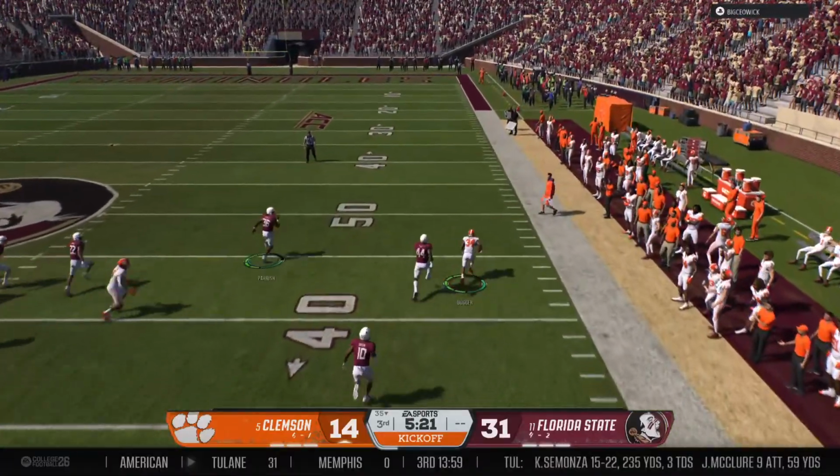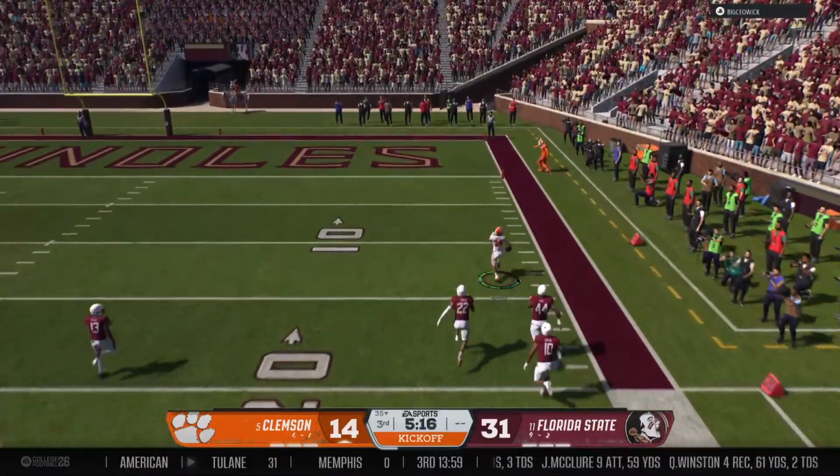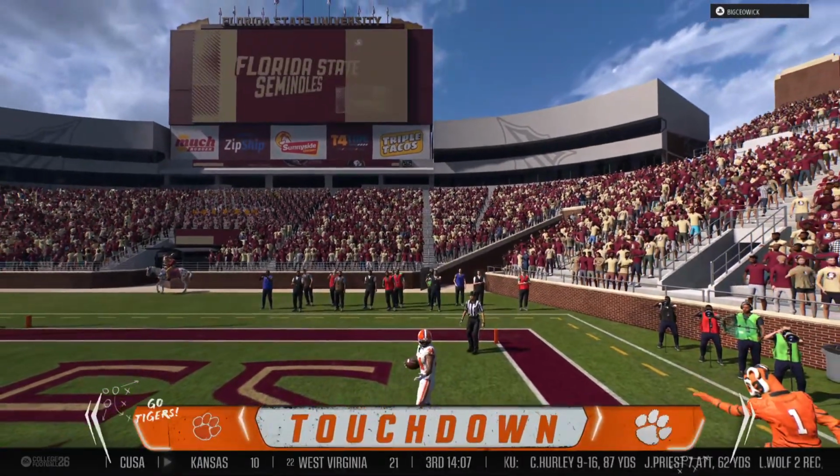Oh, and he's got some space here. Gets some blocks. Still going. It's a foot race. Can they catch him? No! Touchdown!